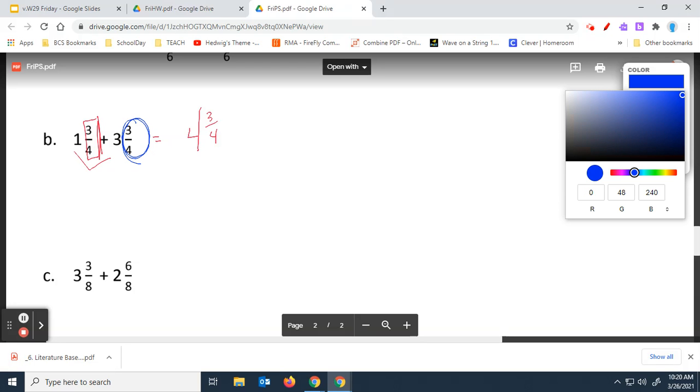Now I'm going to look at this 3/4 I haven't touched yet. Plus 3/4. Now, how many fourths do I need to add to this 3/4 to make another whole? 1/4. Yeah, so if I pulled 1/4 out of this 3/4, I would have 2/4 left over. These two right here combine to make another whole. So I've got 4 plus 1. That makes 5, plus 2/4. So I've got 5 plus 2/4 is equal to 5 2/4.